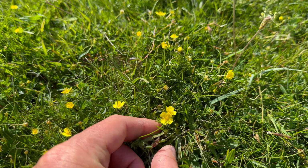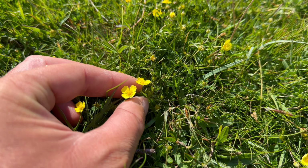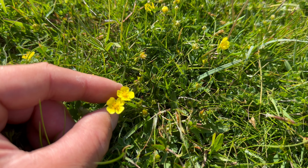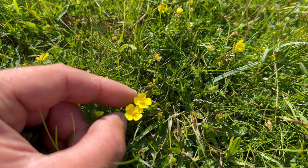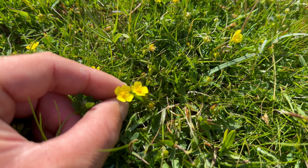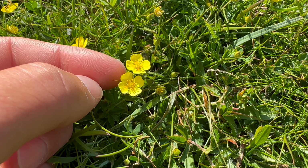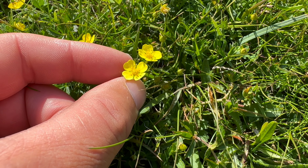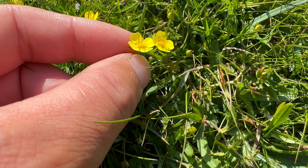So this is a very low growing plant from the rose family, and unusually for the rose family it's only got 4 petals. Most members of the rose family have 5. The flowers are a bright glossy yellow colour, and they can look a little bit like very small buttercups, but buttercups have 5 petals.